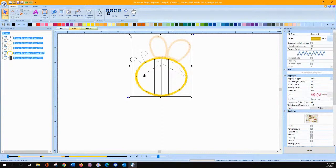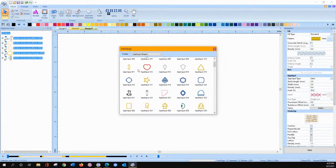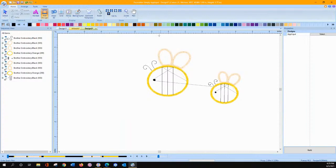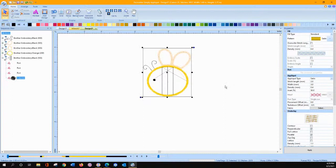If I want it smaller, I can pull it in from the corners, or instead of clicking to put it at the default size, I can click and drag it to the size that I want it to be to insert the design. So it's up to you as to which you prefer. I always like to put it in the default size first so I know. But like I said, you can do it however you would like.